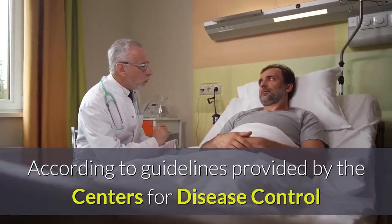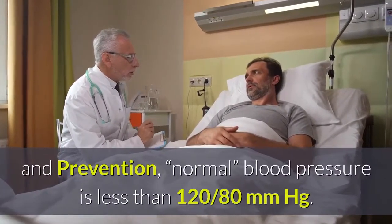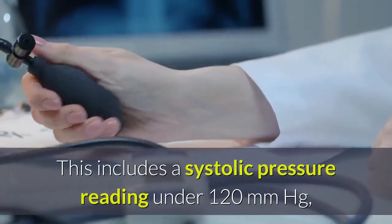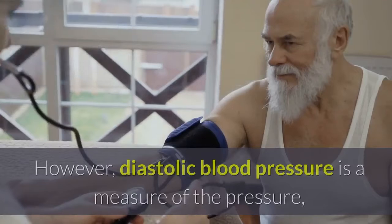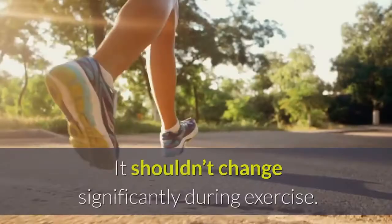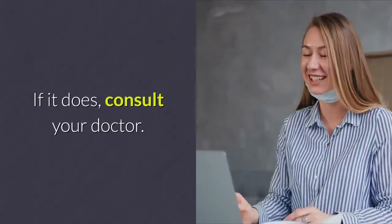According to guidelines provided by the Centers for Disease Control and Prevention, normal blood pressure is less than 120/80 millimeters of mercury. This includes a systolic pressure reading under 120 mm Hg, and a diastolic pressure reading under 80 mm Hg. However, diastolic blood pressure is a measure of the pressure in the blood vessels between heartbeats. It shouldn't change significantly during exercise. If it does, consult your doctor.